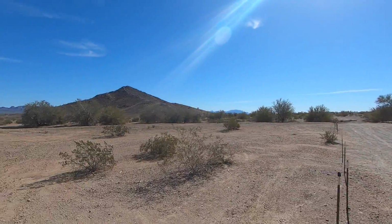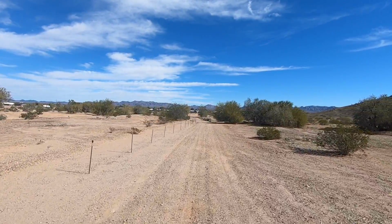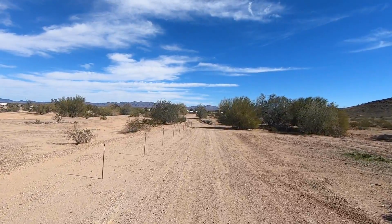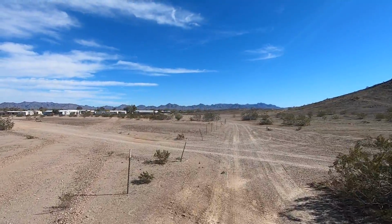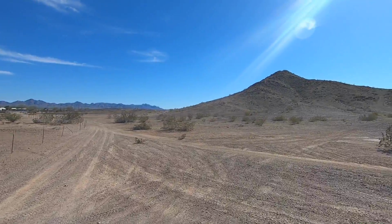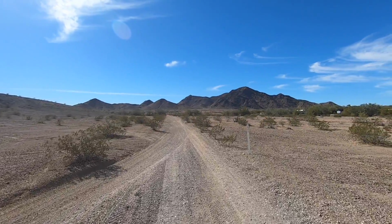There's all kinds of dirt roads here that you can bring a regular car, 4x4s, whatever, and you're allowed to drive back here all you want. Right in front of us to the left is Kuehn Mountain Community. Right there's Kuehn Mountain. We'll come back to that. But I want to show you something down this direction first. It's really cool.